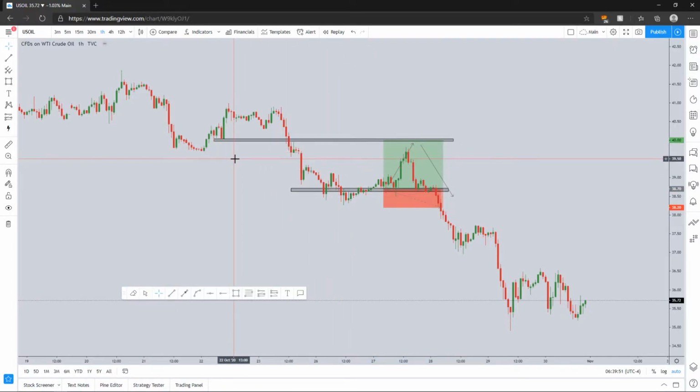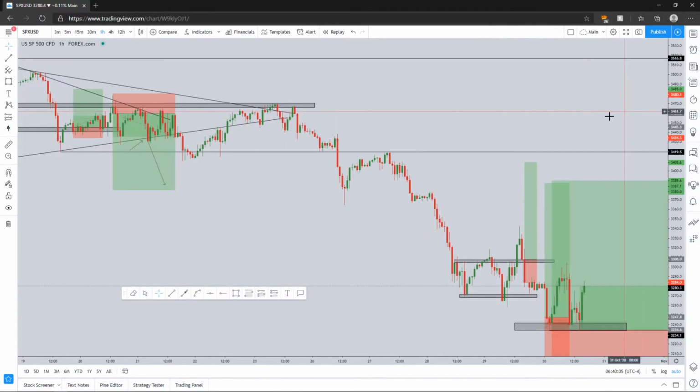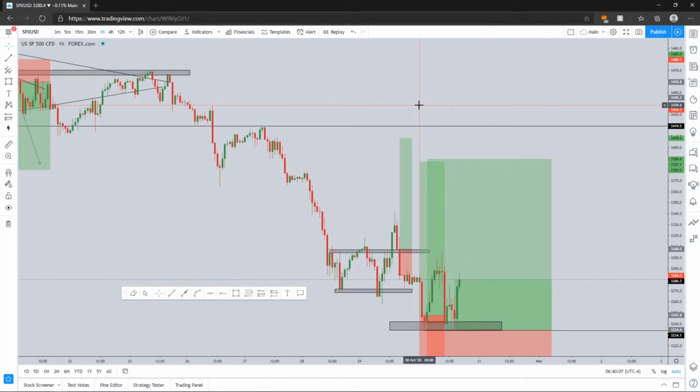So anyways, carrying on from the US oil trade, into our last big money signals channel callout. This is all the bigger pairs. We're going to hop into the nice SPX 500. Now, immediately looking at this chart, we had two buy orders that were sent out.